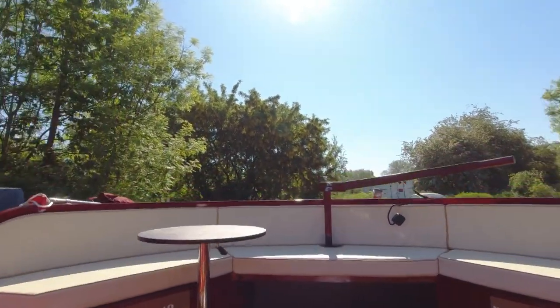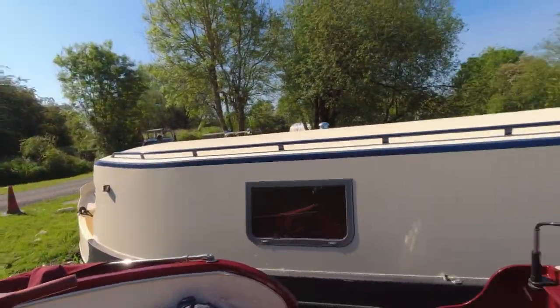Well, here we are, 10 minutes later than planned departure, but just about. So we're going to be setting off. Beautiful weather.